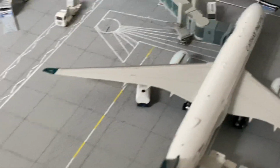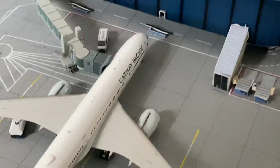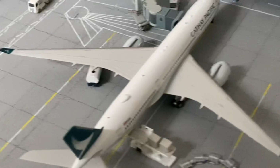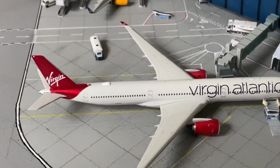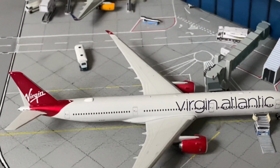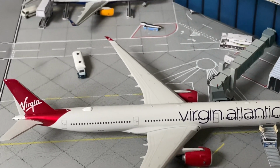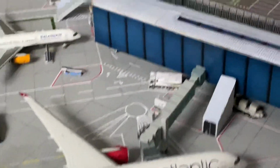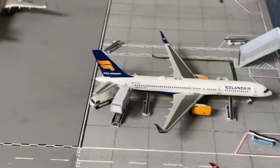So in Manchester, the Cathay is doing a weird Charles de Gaulle Frankfurt loop. I haven't quite incorporated that into the schedule, so it's still doing just Hong Kong for now. Next to that, we've got the Virgin A350, another one. This aircraft's just starting boarding and will be heading over to, where are they going? LA.